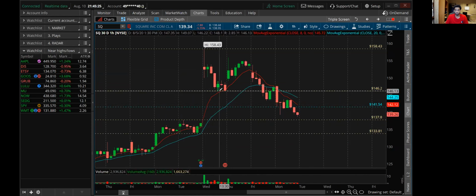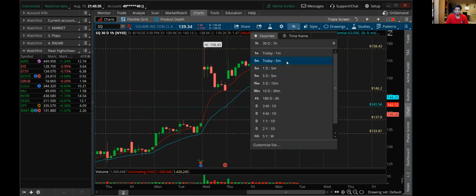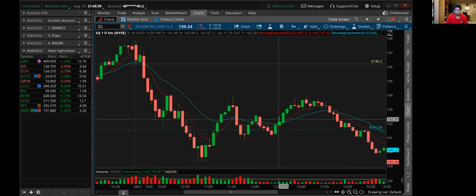So you had this level, 146. I didn't catch it from there. But then after it dumped, there was a level right there at 141.54. So that's what I was watching, 141.54. So going back here, at around 10:41 is when I entered, right here on this candle.